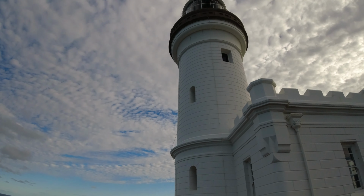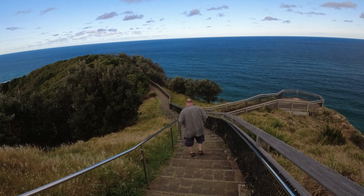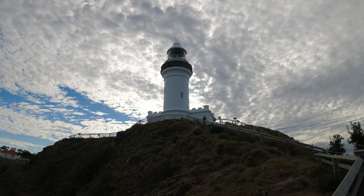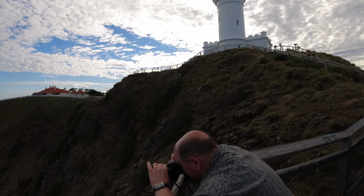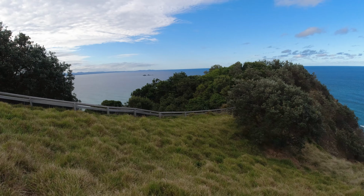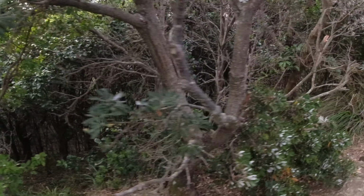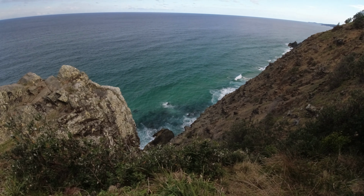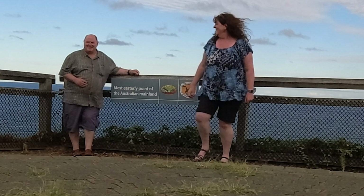Such a beautiful structure. 1901 this lighthouse was made. Heading to the most easterly point in Australia, arguably, Phil says. The rugged coastline that probably brought the need for the lighthouse into reality. Check out the mangroves, or whatever they are.